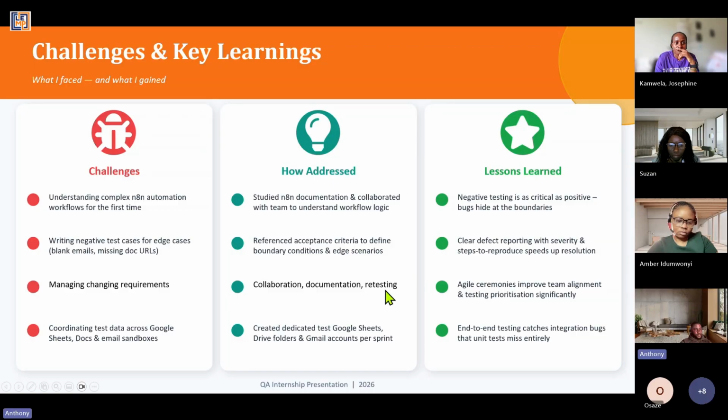I carried out regression testing to ensure that all the fixes were correct. Some of the inputs I raised with the product owner and the developer resulted in creating separate Google Sheets, Google Drives, and Gmail accounts for each of our test cases, which seemed to help.